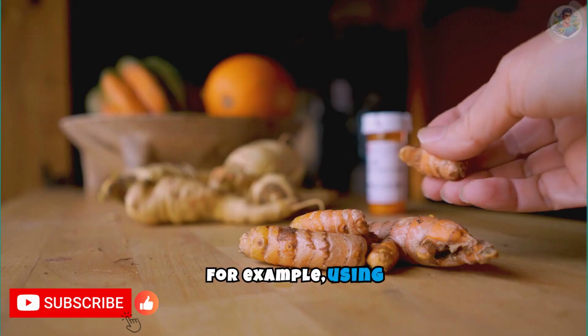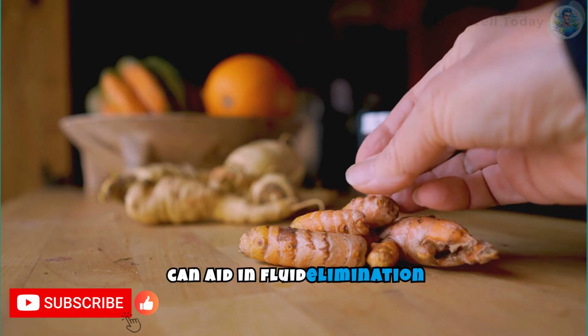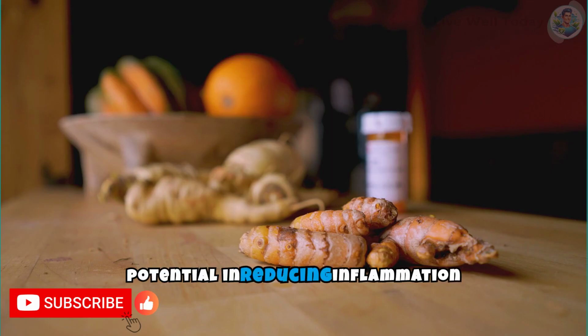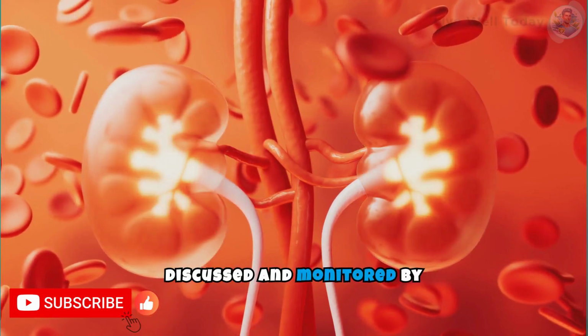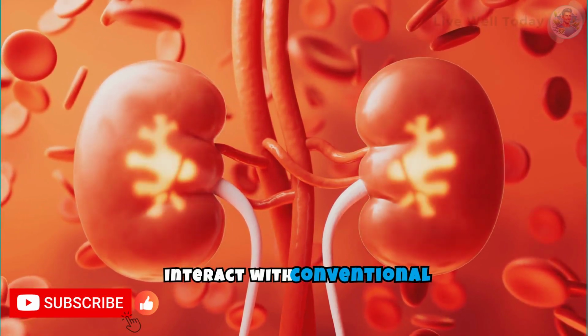For example, using herbs such as horsetail and dandelion, which have natural diuretic properties, can aid in fluid elimination without the severe side effects of pharmaceutical diuretics. Additionally, curcumin, found in turmeric, has shown potential in reducing inflammation and protecting against kidney damage in some preliminary studies. However, it is crucial that such alternatives be discussed and monitored by healthcare professionals, as their efficacy and safety can vary, and some may interact with conventional medications.